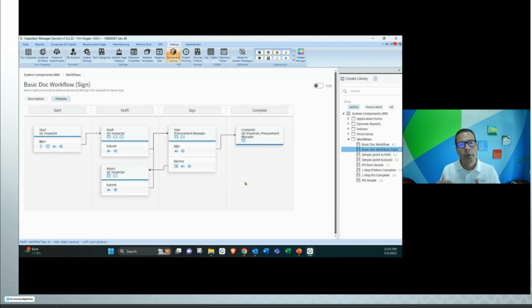In addition to that, you could have multiple people in that one step. Now, with those multiple people, it would be whichever one person acts. It's an or. It's not an and, it's an or. This person or this person or this person can approve it. Whereas if they were in 3 different steps, then it would sequentially go to those 3 different people.